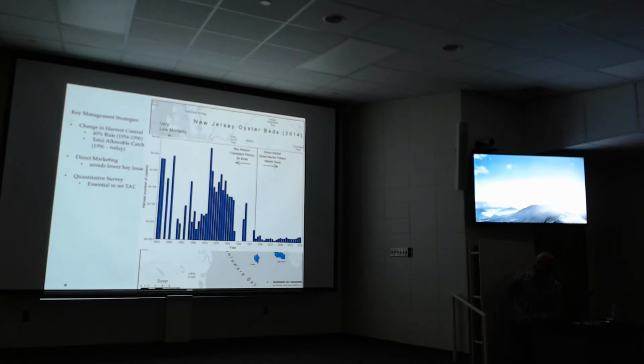All right, also key to this is that we have a quantitative survey. If we're just going out there and saying, oh, it's high abundance here, it's low abundance there, that's not going to help us. We actually need to know how many oysters exist on each bed so that we can calculate that and set a total allowable catch.